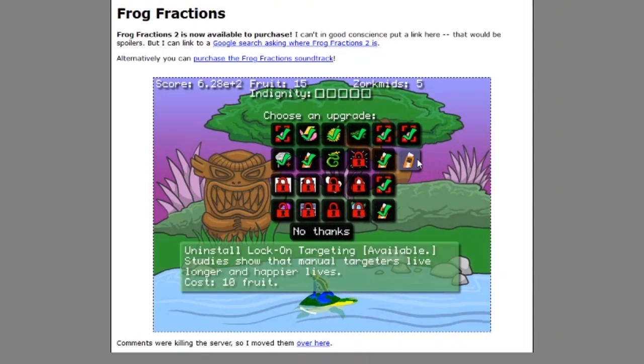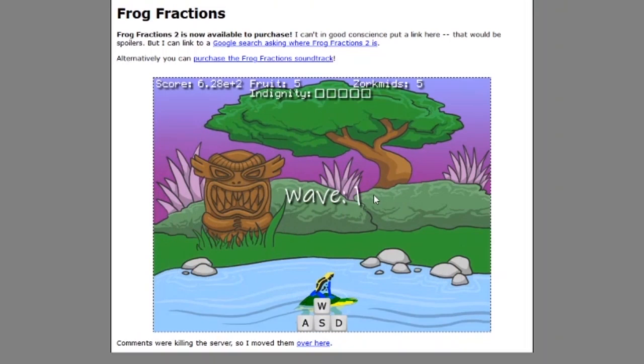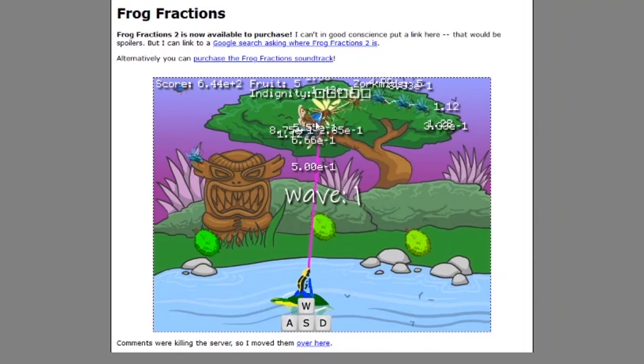All of them. Uninstall. Studies show that manual targeters live longer and happier lives. You know, I can't argue with that. Who am I to argue with that? Let's go for skill. Pure skill. Think I can do it?